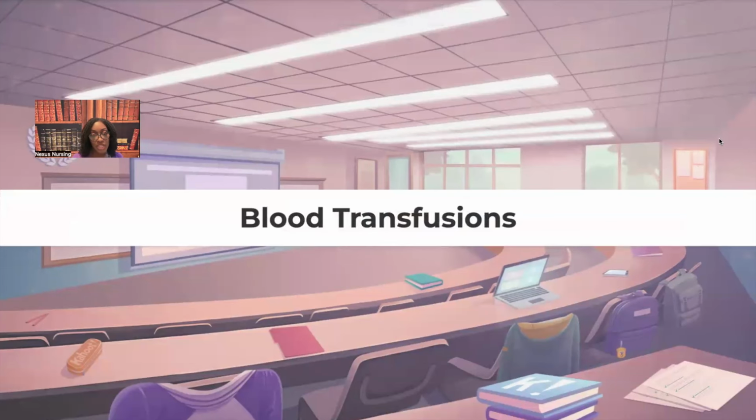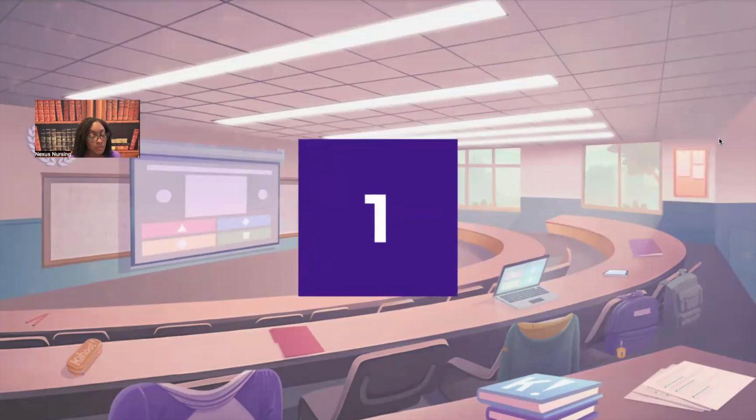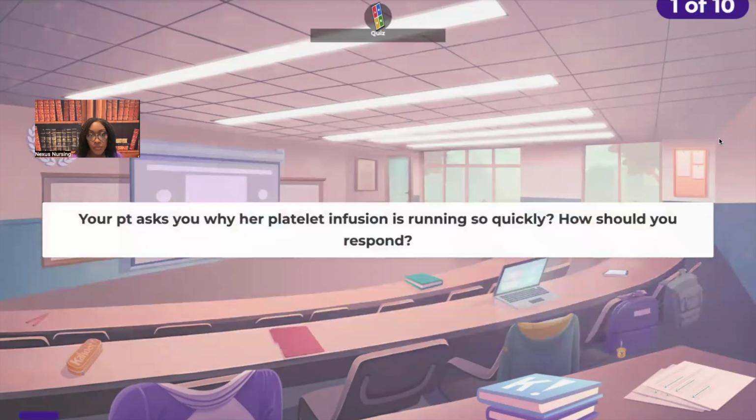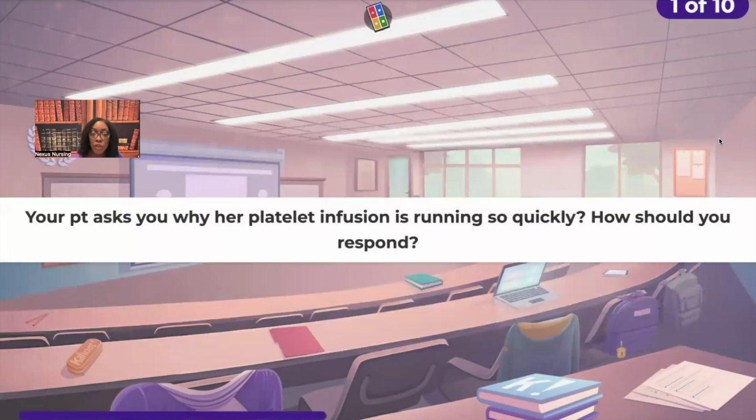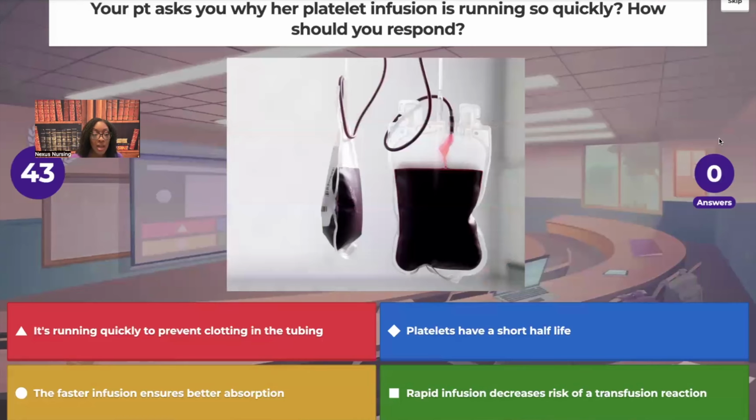Blood transfusions. First question. Your patient asks you why her platelet infusion is running so quickly. How should you respond? Here are your options.